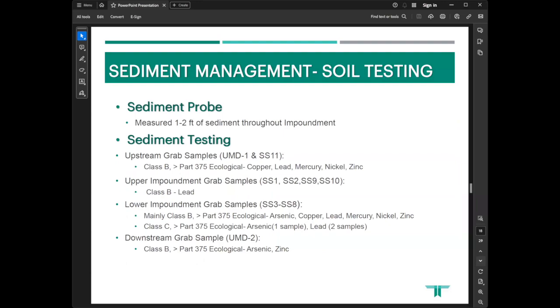And then in addition to that, during the sediment sampling, we did probing of the sediment to determine the depths and the approximate thickness of the sediment across the pond area. The thicknesses range from approximately 1 to 2 feet throughout the impoundment area. The results of the sediment sampling indicated that the majority of the material met the Class B classification, with a couple samples up close to the dam area itself under Class C, and then the remaining sediment samples meeting the Class A criteria.